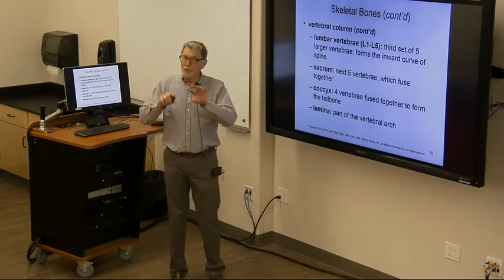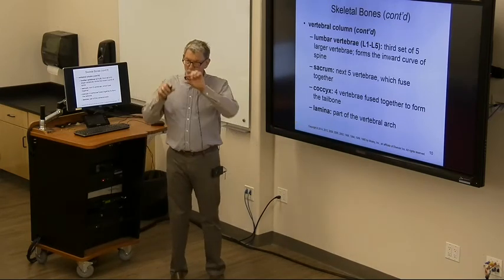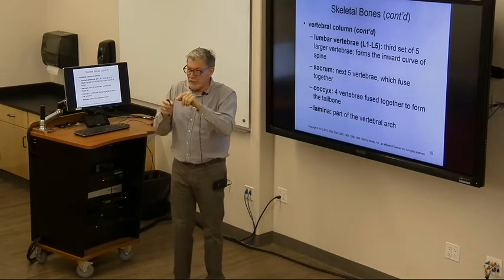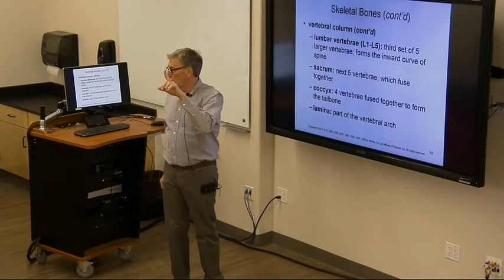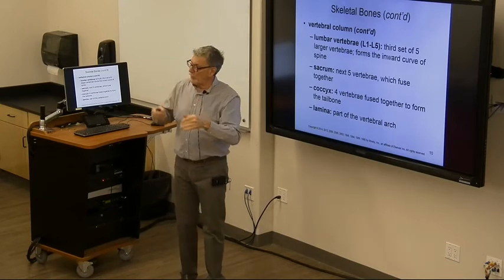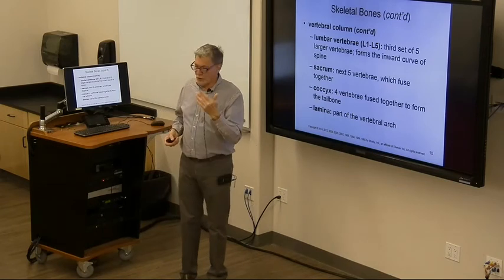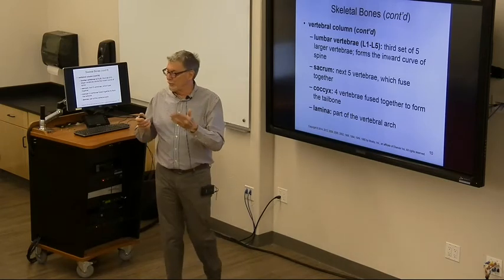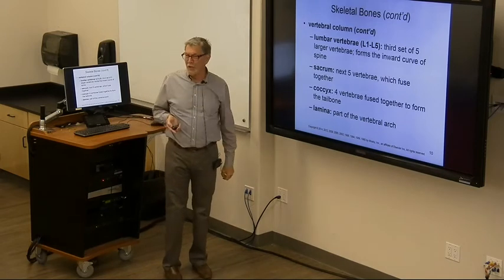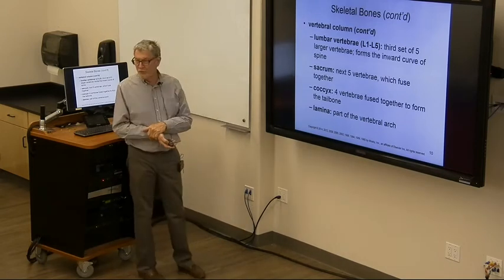Lamina, part of the vertebral arch. Each vertebra has a body that supports the weight, and then has an arch that the spinal cord can go through. So the lamina is part of that vertebral arch. If you have a laminectomy or something like that, you might have to open the vertebral arch some because you have a stenosis.